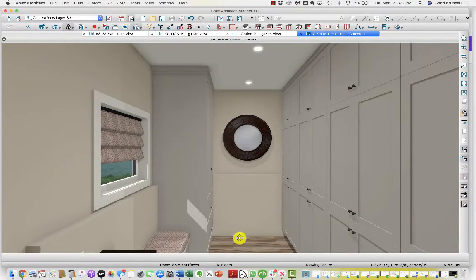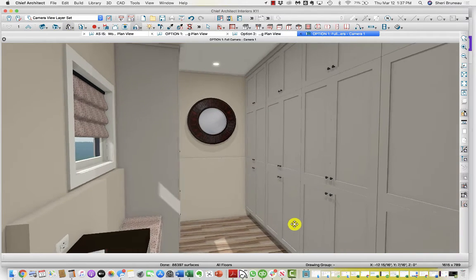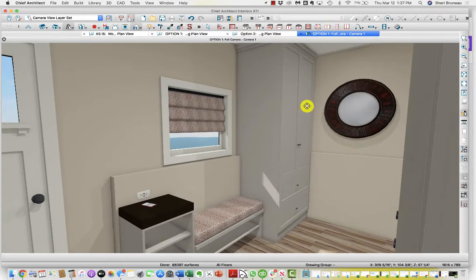So just standing at the top of the stairs before you come down, you can see how we have to frame around this cement wall. So we have to work around it, but on this side, it is a full bank of cabinets. There are 3 full cabinets and then a half cabinet. There is a lot of storage here. Then on this side, we've got the coat closet.